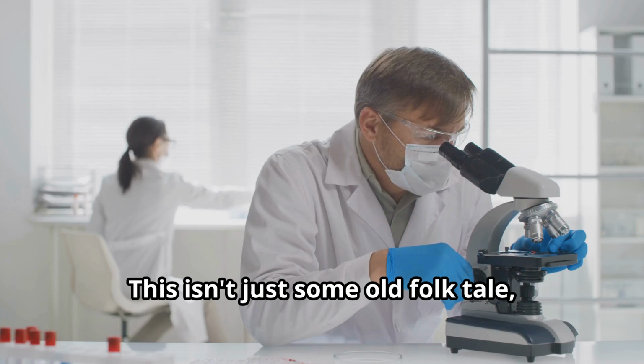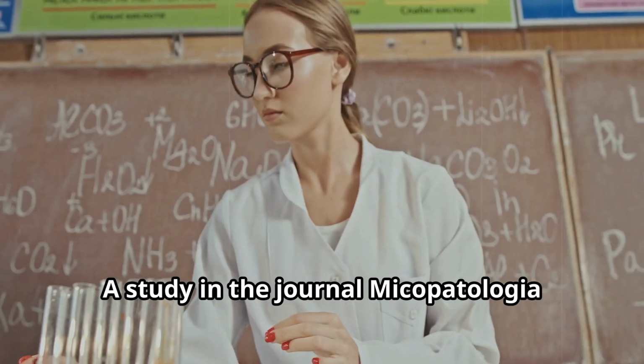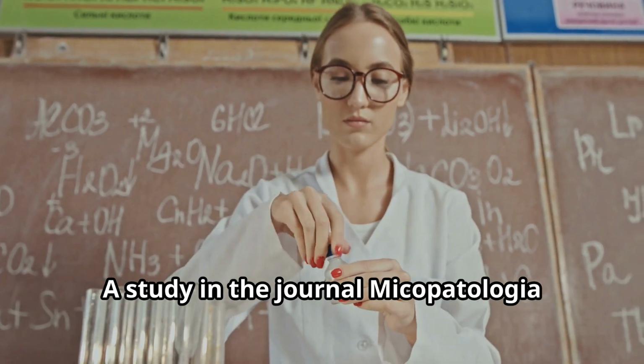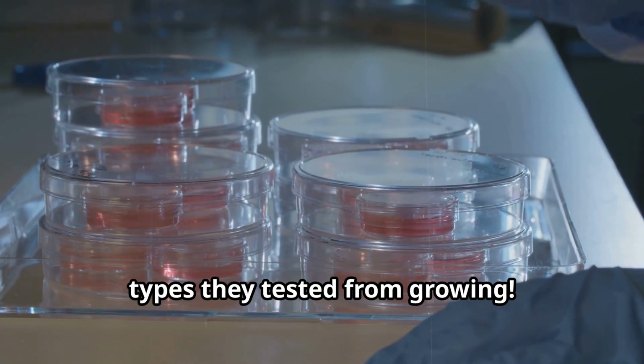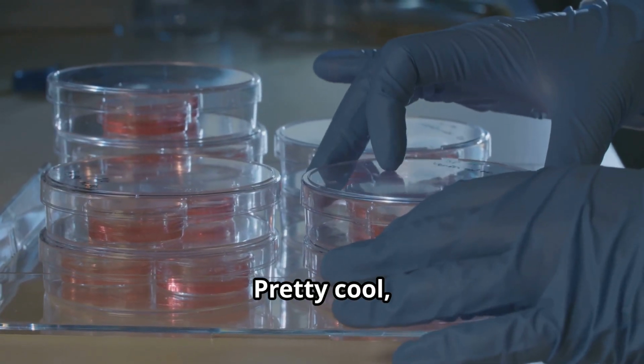This isn't just some old folktale, it's science. A study in the journal Mycopathologia found that a baking soda solution stopped 80% of the fungus types they tested from growing. Pretty cool, huh?